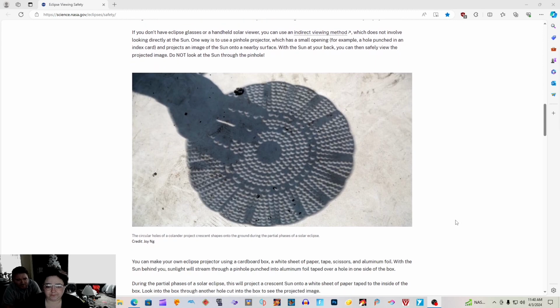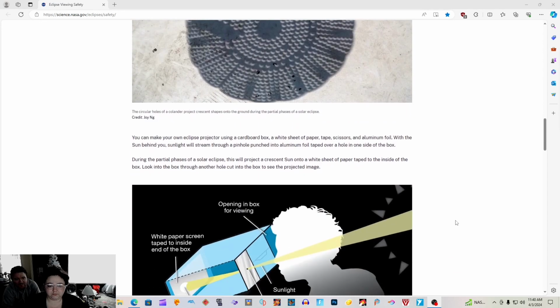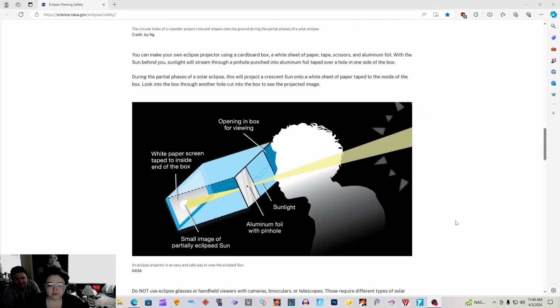The circular holes of a colander project crescent shapes onto the ground during the partial phases of a solar eclipse. That's one method. It's not as exciting as actually looking at it, though. As you can see, it's not as exciting. And then scroll down a little bit more. We want to tell them about this.